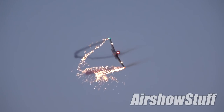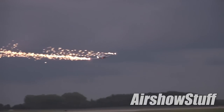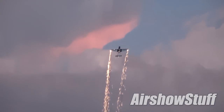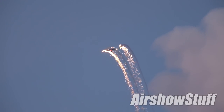But back to AirVenture 2019, and we continue now with the night shows. First up, Julie Clark in her T-34 Mentor. This was Julie's last Oshkosh appearance as she retired from air shows at the end of the 2019 season, flying her final show at Aviation Nation in Las Vegas.